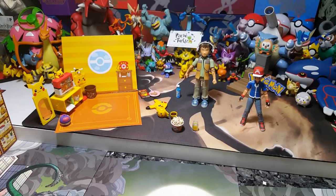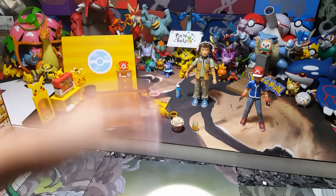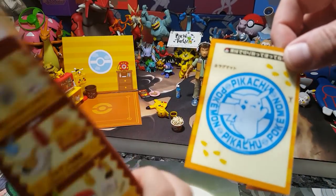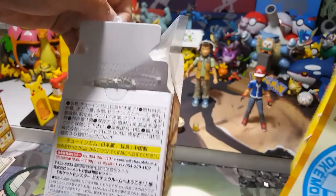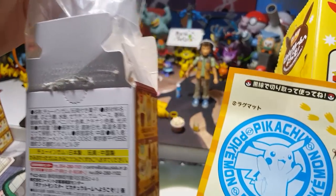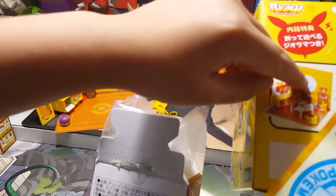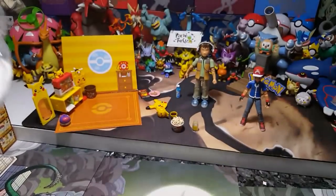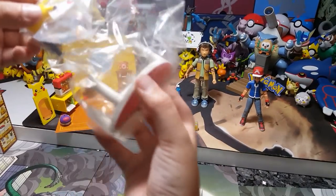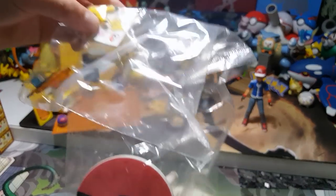Next one. What do you got next? Okay, here we go. Whoa. Wait. It came with this. What is that? And it says you can cut it out. Pikachu Pokemon. Is it supposed to be like a rug? Maybe it could be used for a rug. It doesn't show it in the picture. Alright, we'll save that.